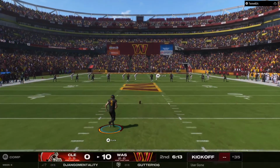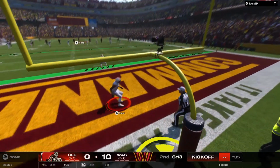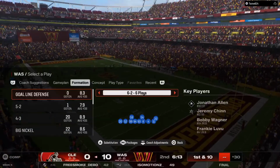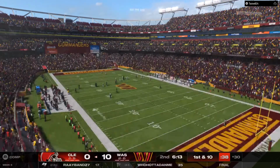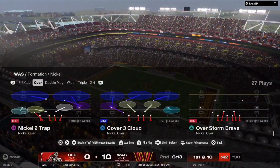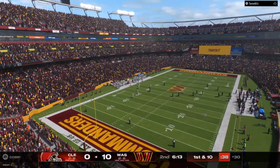So they throw the pick six. They'll get another shot at it now as this one's in the air. And they will not get a chance to return this one as it's through the end zone for a touchback. Now the Browns will use the first of their 3 timeouts. They'll have 2 remaining as we step aside here in this second quarter.